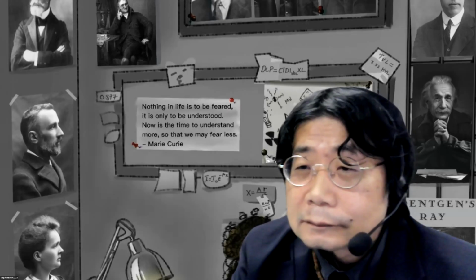I think with only one field, it is difficult for BNCT to treat a deep-seated tumor. But using two fields, I think we can treat them.